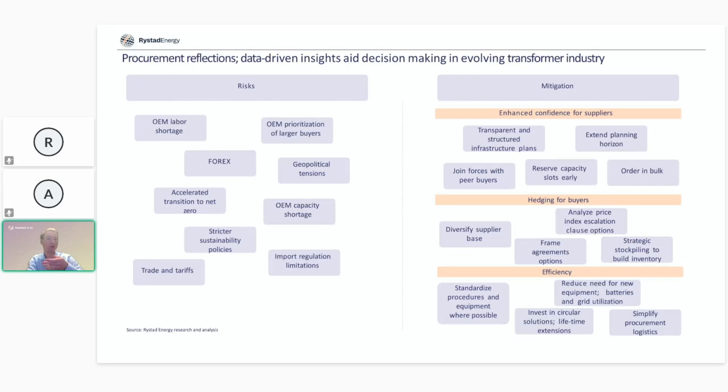And hedging yourself in terms of diversifying your supplier base, using these types of supplier databases to see other potential suppliers that your peers are buying from, and also extending planning horizons. Then, of course, making yourself as a company as attractive as possible to work with by simplifying and making processes more efficient. So you're basically an easier company to approach.